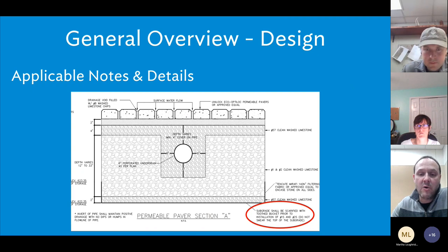Will the contractor know to scratch up, if you will, or scarify the bottom layer of the excavation before all the stone layers are placed on top of it? This is just a simple note that's included because we want to maximize the potential for infiltration.